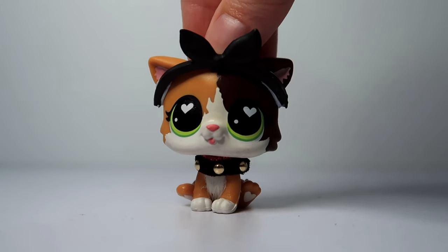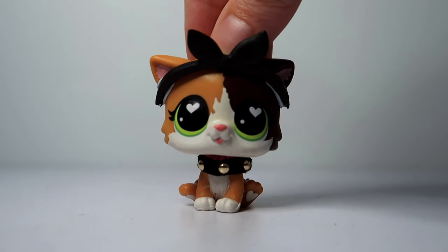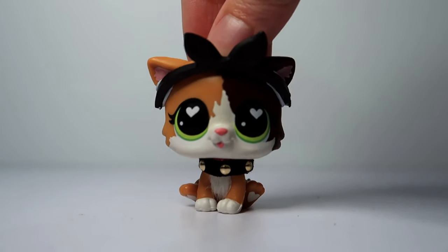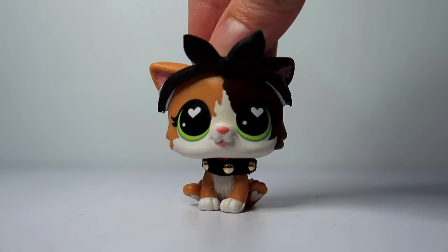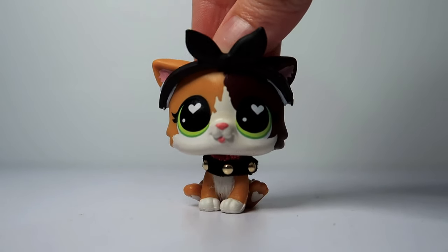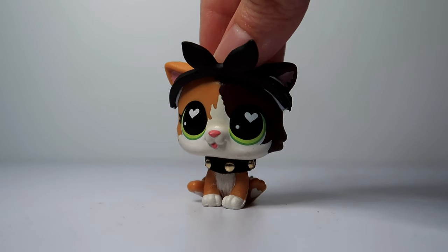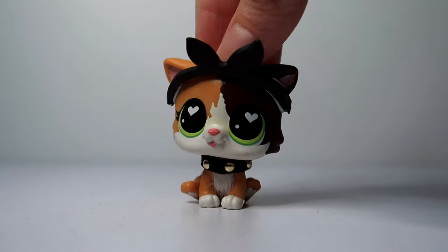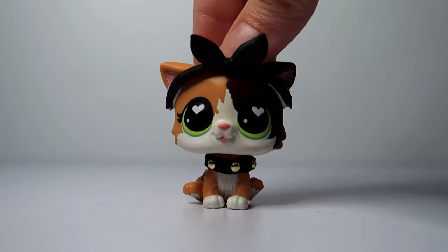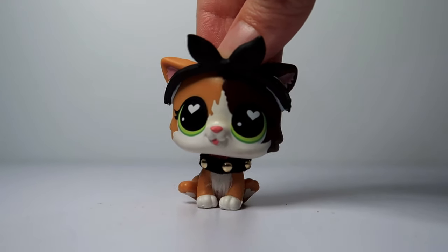But today, I have a package from AliExpress, which is incredibly exciting because not only did I manage to find a bunch of authentic G2 LPS, I was also able to get my hands on what I believe is a factory misprint. You might even be able to class it as a prototype. I don't know what the threshold is for that classification, but let's get into the pets and take a look at everything because I am so excited to show you guys.